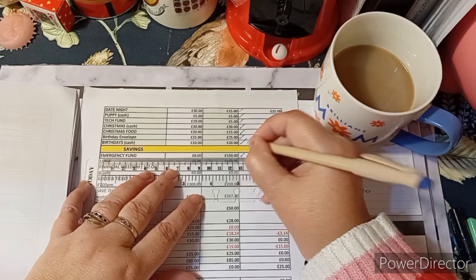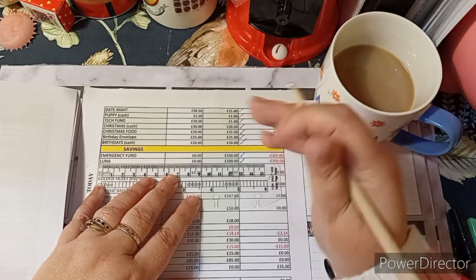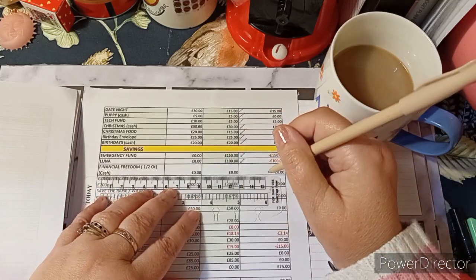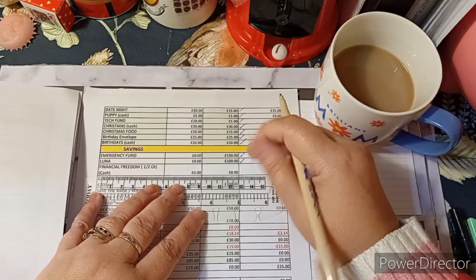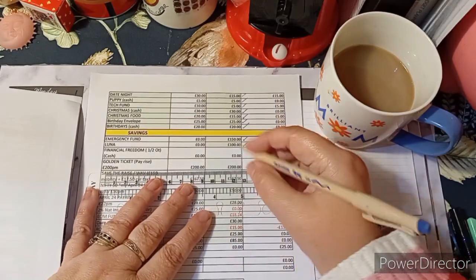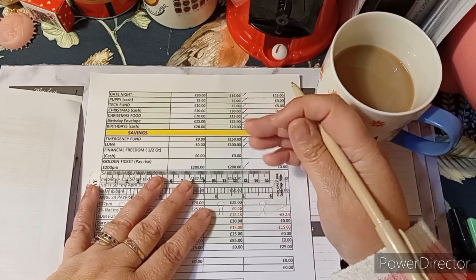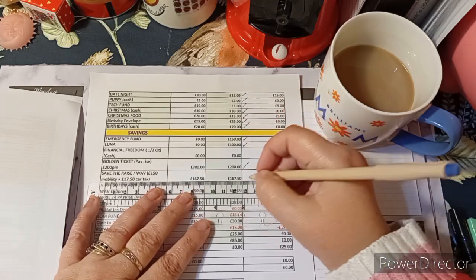We did put £150 into our emergency fund, and we put £100 into paying back the sinking funds for the repairs on our minibus called Luna. We still stuffed £200 with what we call Save the Raise into our cruise fund.